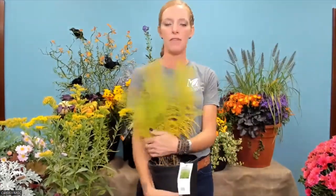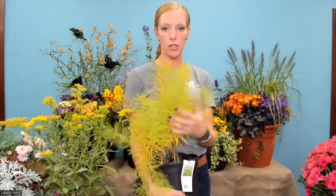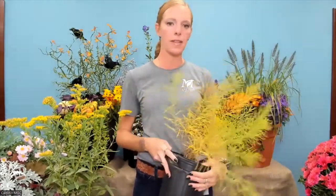All right. So Amsonia. Amsonia is one of my favorites for fall foliage. Amsonia hubrectii, which is the one I have here, is more so native to Arkansas. The Amsonia tabernaemontana, which has more broad leaves that turn a deep purple, is more native to Virginia. But this plant gets the same blue flowers in the spring, so it's pollinator friendly in that regard.